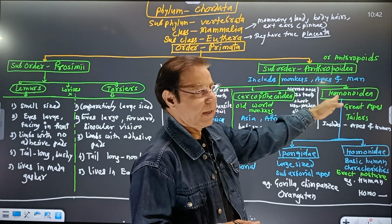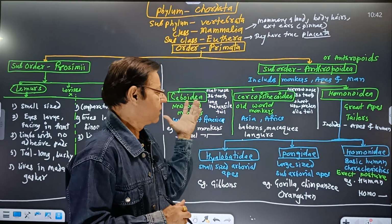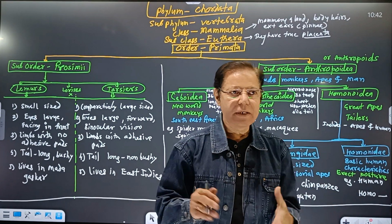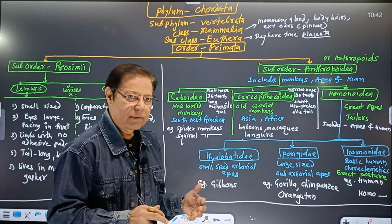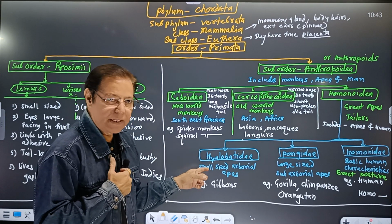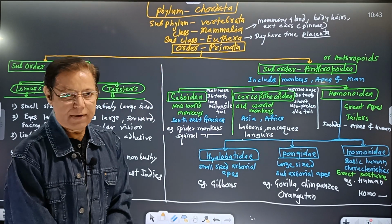Thereafter, a very highly evolved group of animals belongs to Hominoidea. They are also called great apes because their size is greater than New and Old World monkeys. They are tailless, almost. This group includes apes and humans. Apes are divided on their morphological and habitat basis. Hominoidea has three subgroups, these are the families: first Hylobatidae, then Pongidae, and then Hominidae.